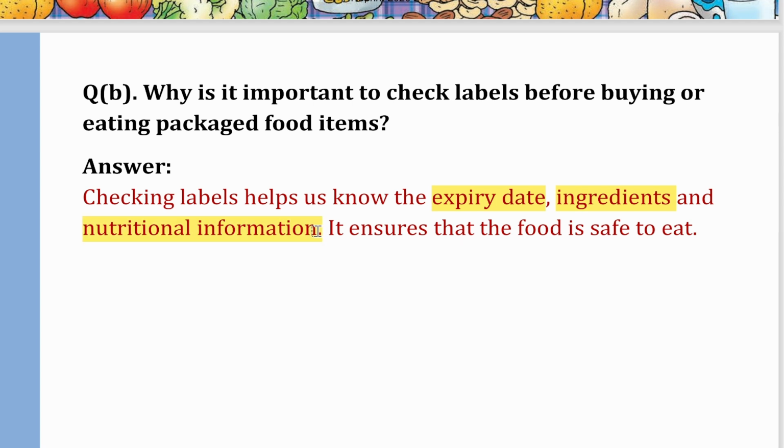So आप कोई भी अगर जंक फूड देखोगे ना, their ingredients contain a lot of artificial sugar, artificial color and artificial flavors ना, and their nutritional value is zero. So अगर आप देखोगे इस प्रोडक्ट में तो न्यूट्रिशनल वैल्यू जीरो है, so why to consume this ना, आप खुद ही नहीं खाओगे. So this, it ensures that the food is safe to eat.